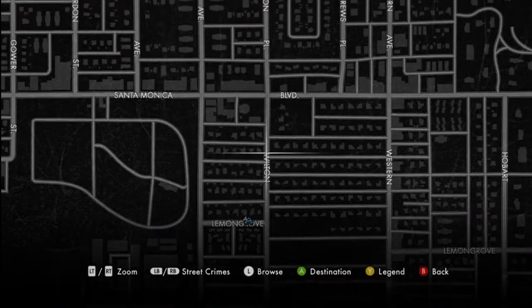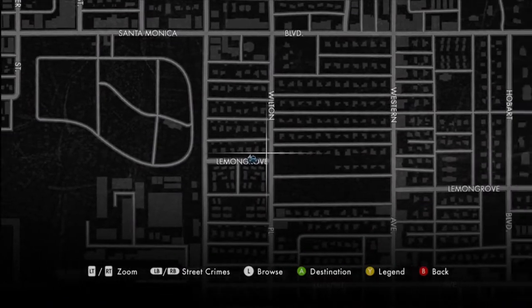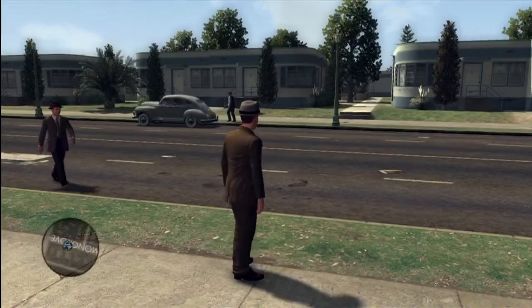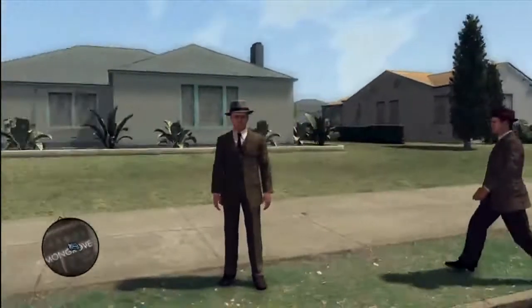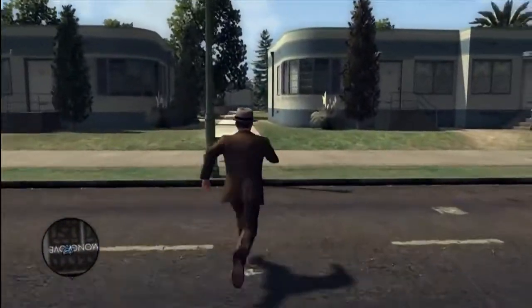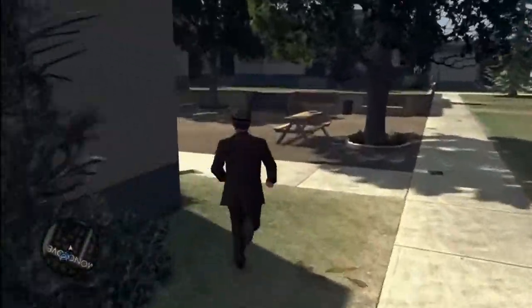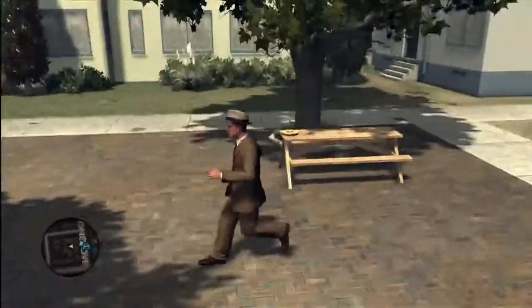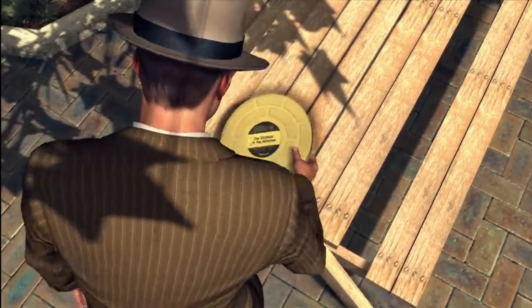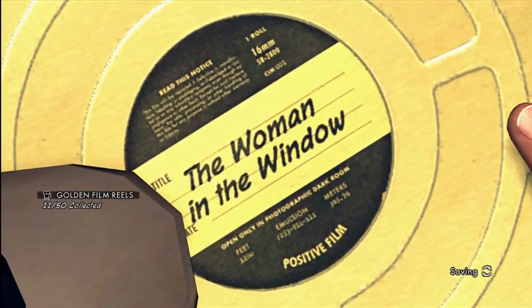All right, right here on Lemon Grove, which is south of Santa Monica. On the southern end of Lemon Grove, the top half has these sort of white houses, but you want to come to these blue ones, or the white ones with blue trim, which all look basically the same. And behind them are these picnic tables, and on the picnic table is our film reel. The Woman in the Window.